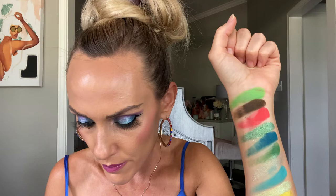Then we have River Trail, which is on my eyes today. Oh my gosh. Is that not gorgeous? It is a purpley blue. Super pretty. And then we have Bromeliad. Okay, and this is the kind of corally pink. There's more of a true fuchsia pink in here. That is the corally pink. So Orchid is next, which is that true pink.